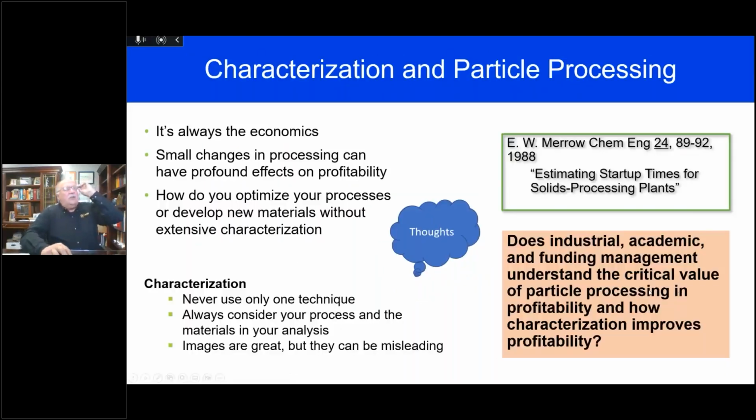So let's think about what we talked about. For industry, it's always the economics. How can we get that extra 1%? How can we change the distribution of what we're doing? Can we expand it? Can we contract it? How does it affect the yields, the rates, the whatever? How can you optimize your new process, your new materials, unless you do extensive characterization? Really should make you really think about this.